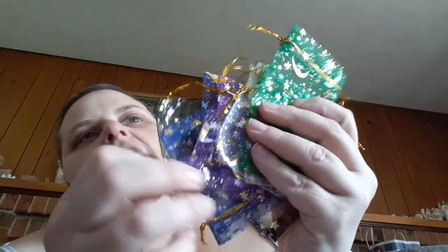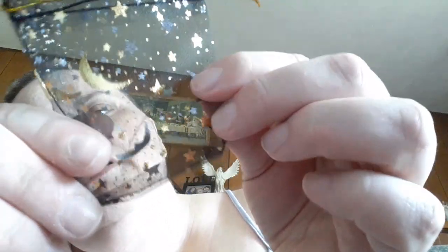Yes, the organza bags were next. There's 10 of these bags for 88 cents, and I thought with what I'm planning to sell, these might be nice to put little stickers or something in to give my clients. Just a thought I had. They have little moons and stars on them. And they're pretty cheap, but, you know, you get what you pay for. 88 cents, though, for 10 of them.